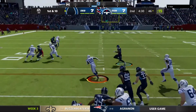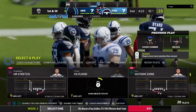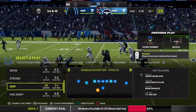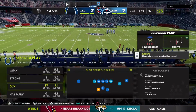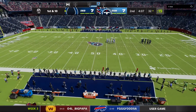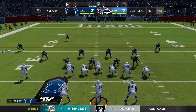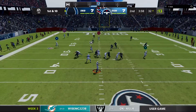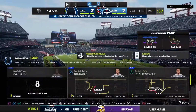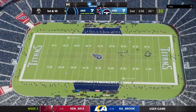1st and 10, Taylor now. And past the 35, he'll be dropped a yard or two shy of the 30. 83 yards rushing for him as he has been tough to stop here in this first half. First down, Colts. From the 32 now, here's 1st and 10. Off the play fake, Mond. He's got Granson, his tight end. And down to the 20 he'll go before heading out of bounds. Another nice gain, 13 yards that time, and another first down.